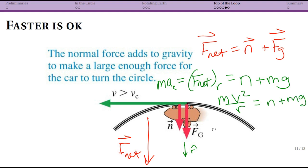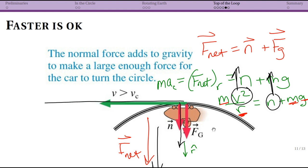So a whole lot of things are fixed here. Mass is fixed, radius is fixed, g is fixed. However, we are left with this velocity and this normal force. So if velocity increases, so can normal force. And what that corresponds to is your net force getting bigger. I just went off the screen, sorry. Because your normal force is getting bigger because your velocity is getting bigger. It's a little weird to say because it depends exactly on what the causality is. Causality is a tricky thing to tease out in this situation.